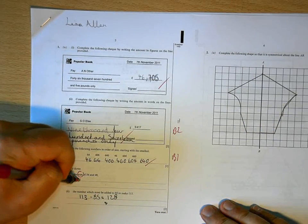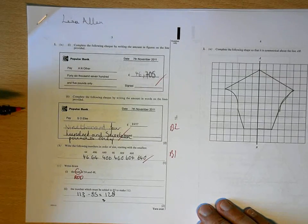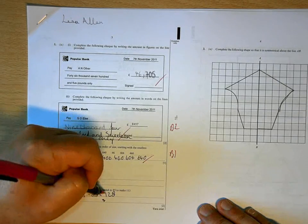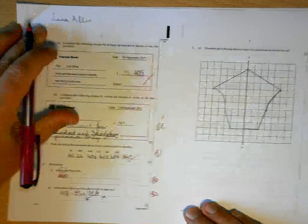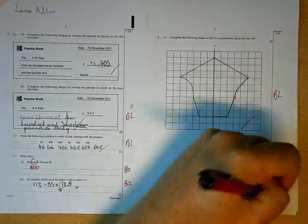Sum means add. Okay, so they're asking you to add the two numbers together. And it isn't going to be 128, is it? That's bigger than both numbers. Okay, it's 28. That's good. 2 marks, so total for the page, 5.